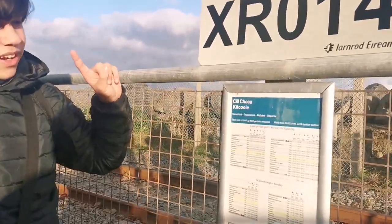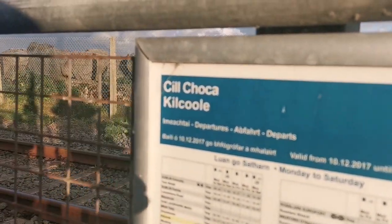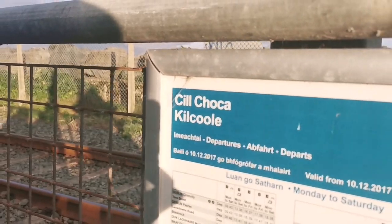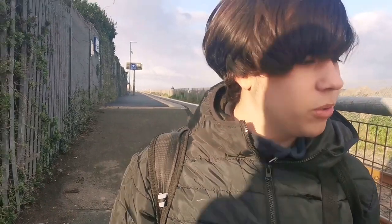So something that I didn't expect Kilcoole to have is a lovely timetable board here. Now, unfortunately, it's out of date, and yes, it does have Kilcoole, which is the Irish name for Kilcock and not Kilcoole. So why is this happening?